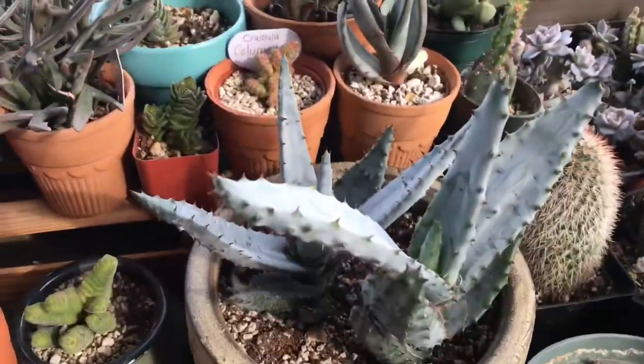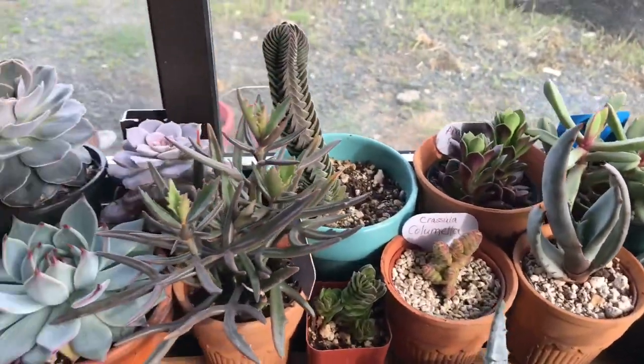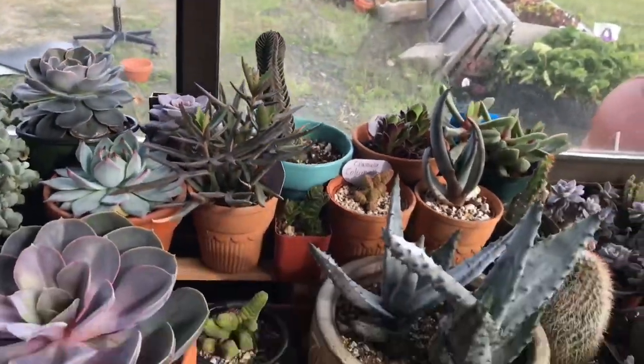A few more cacti, aloes. A lot of these were in the last video.